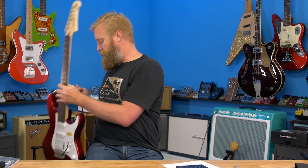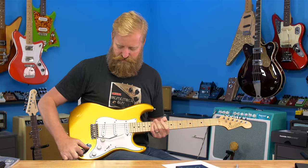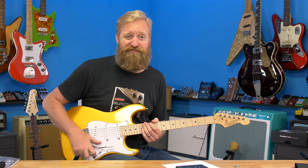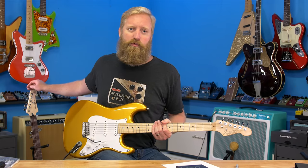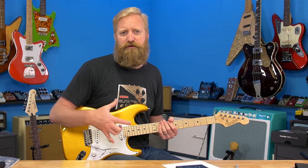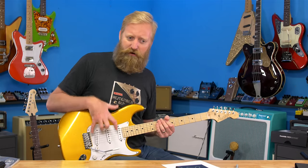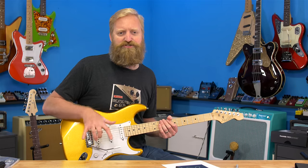Over to the Xavier now. I think the pickups definitely sound different between these two guitars, but I don't think one sounds better or worse than the other. They're different styles. The Pacifica has a more modern, higher output, punchier sort of pickup, and these are very squarely a classic throwback vintage Strat sort of sound.